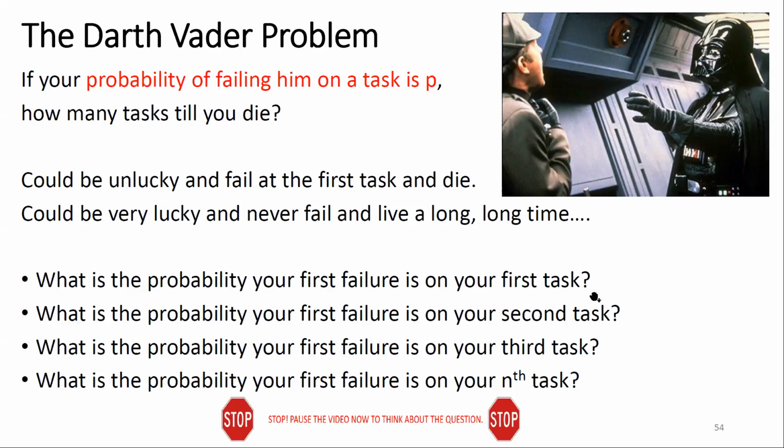So the first question is, what's the probability you fail on the first task? What's the probability your first failure is on the second task? So you succeed and then fail. What's the probability your first failure is on the third task? So succeed, succeed, and then fail. And more generally, what's the probability your first failure is on the nth task? So we'll pause. Okay, welcome back.